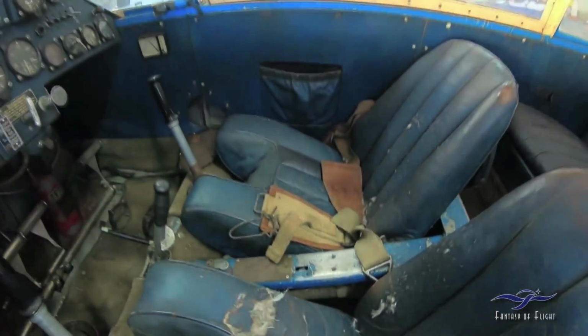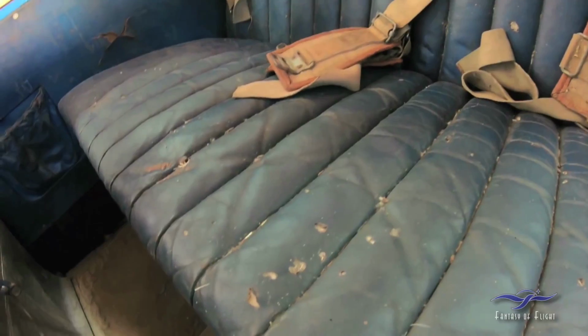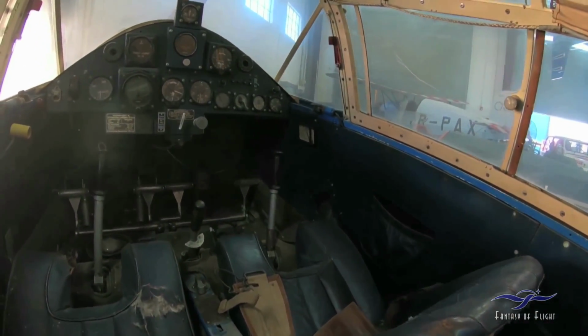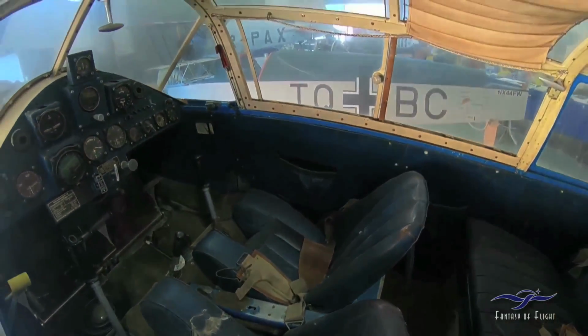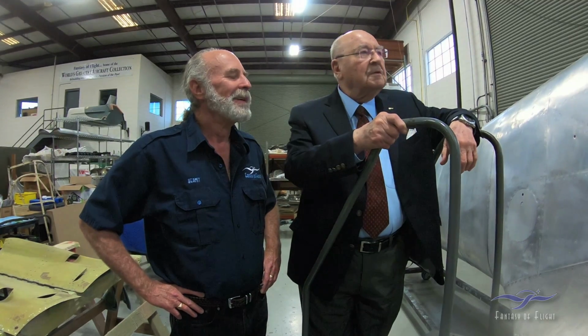This one, of course, would have been a civilian one. It was a pre-war, a civilian airplane as it came out of the factory. Mine was red leather. Supposedly, by legend, the seats were made by the same upholsterers that did the luxury Mercedes-Benz cars. Wow. Pretty good. Unreal. That's awesome.